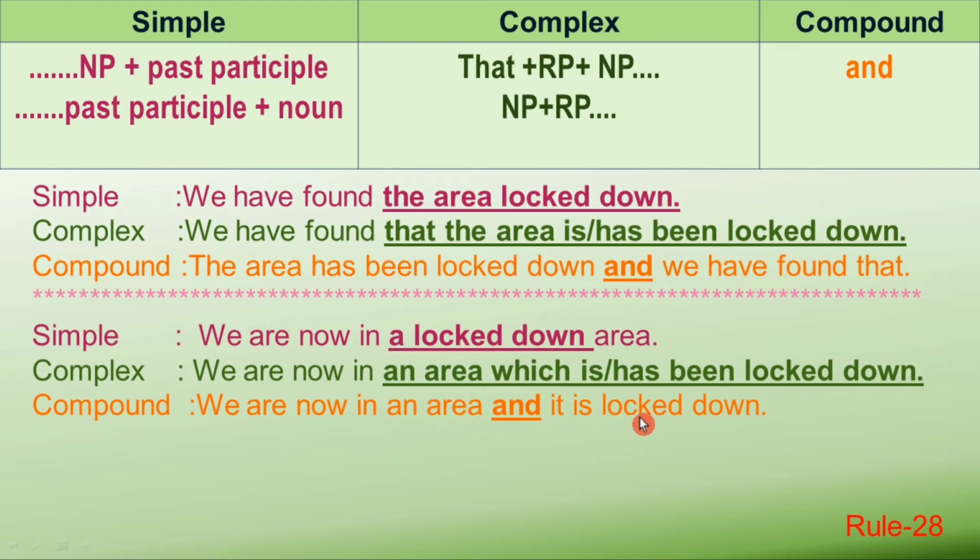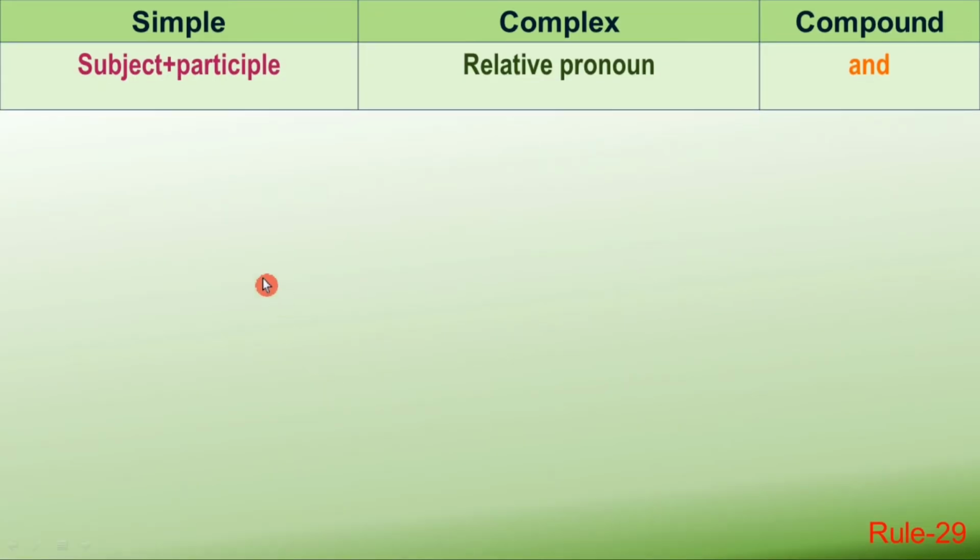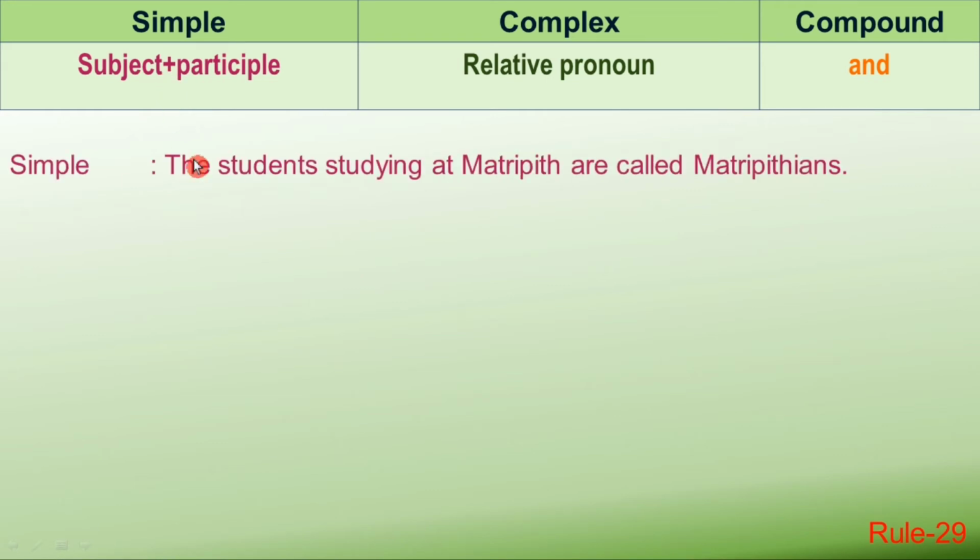This rule is also related to participles, but this time participles have been used after the subject to make a noun clause. In this case, you have to use a relative pronoun after the subject to make a subordinate clause. The other parts of the sentence will remain unchanged.